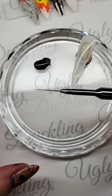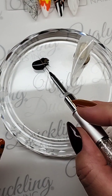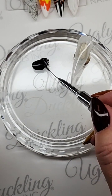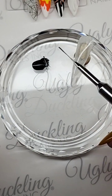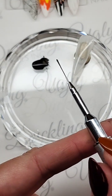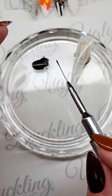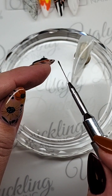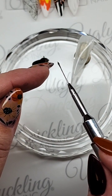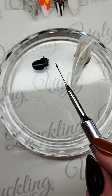Okay, so I've got my striper brush here. Now when we're doing line work, if you haven't done line work before, a lot of people just want to go in and pick up your product like this and then just hop onto the nail and just go crazy. But honestly, you can't really do nice lines when you've got a blob of gel at the end of your brush like that. And you see as I'm talking how it's slowly pulling back from the very tip of the brush. You can see that little tip poking through. There's no way you would be able to control that well enough to do some line work.